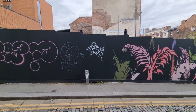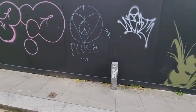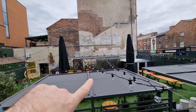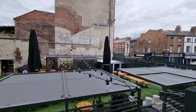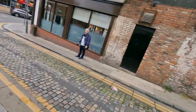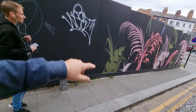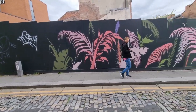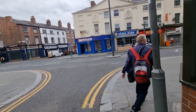Oh, here we go. Whatever that says there. Just a beer garden, but there's an old sign on the wall there. Just being nosy. You know what I mean, yeah?